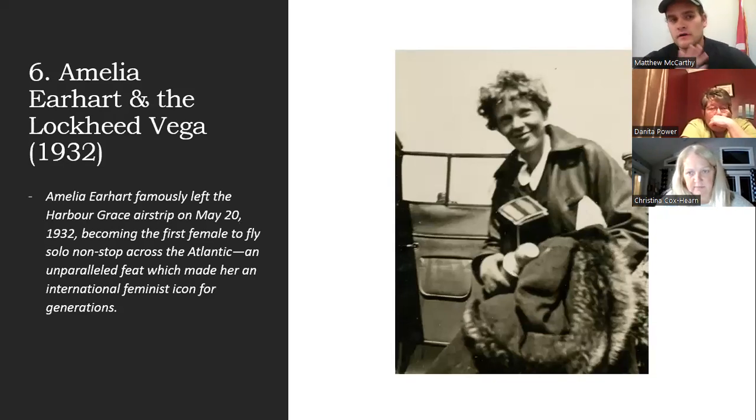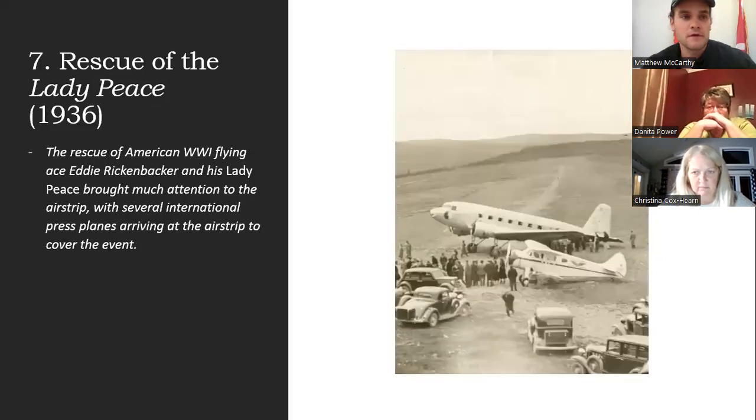Number six, Amelia Earhart and the Lockheed Vega. Not much need to be said about this one from my perspective. Amelia Earhart, of course, famously left Harbour Grace airstrip on May 20th, 1932, becoming the first female to fly solo nonstop across the Atlantic. At that time, an unparalleled feat, which made her an international feminist icon for generations. And of course, so many people visit our community just to see the Amelia Earhart statue. And of course, this is the jewel in the crown, I think, of the story here.